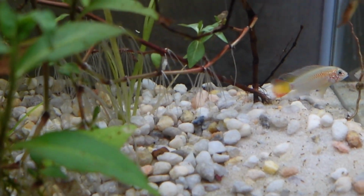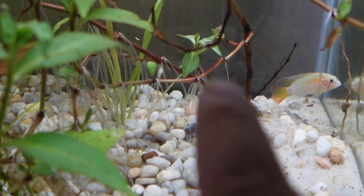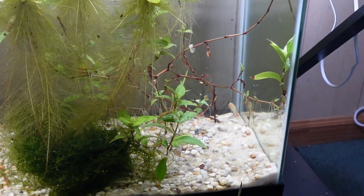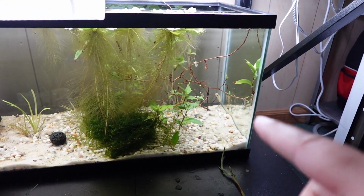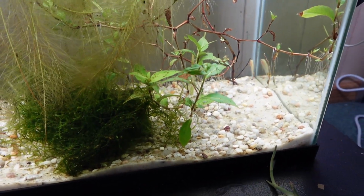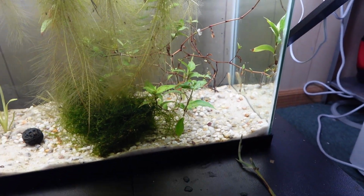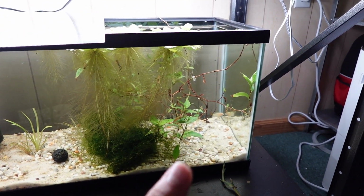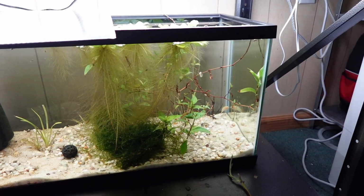See these little white roots hanging from all the different stems? Those are new, which means they just now developed underwater, which is pretty cool. And it looks like it's grown, I think. So I think it's doing pretty well. I still want to have it at least a couple months before I say, yeah, this is aquatic or not. So I'll keep you guys updated.